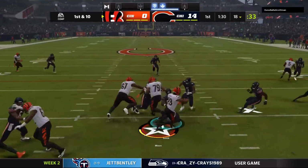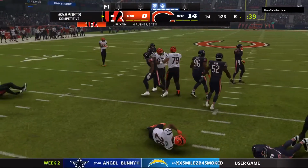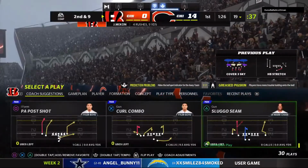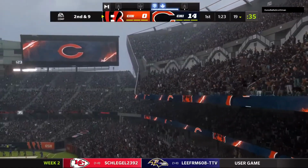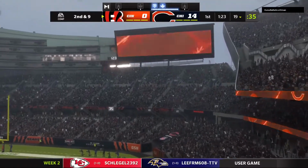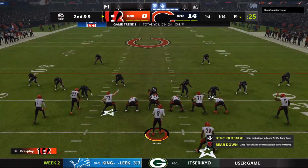Here's Joe Mixon as they start on the ground. And not a whole lot to speak of there as they'll bring him down shy of the 20. Credit him with a 1-yard gain there to make it 2nd and 9. Well, this defense for the Bears, terrific last week in the season-opening victory.